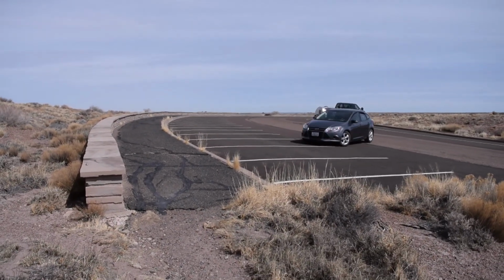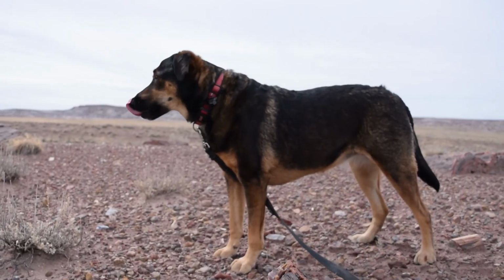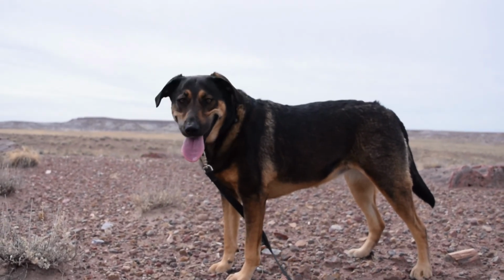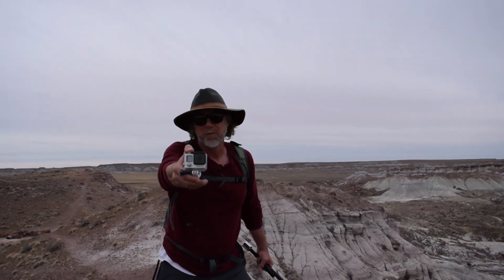So much to really see. It looks so barren, and then you get up close and it's amazing. This is the Jasper Forest, and we're getting ready for a hike here. Kenai looks ready to go. Ta-da! Hey, it's a camera shootout. Movie magic.